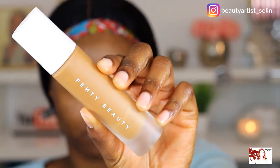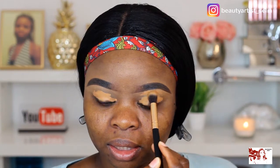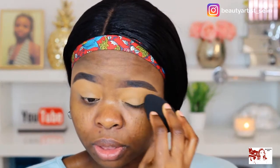So to clean on top of my brow, I'm going to be taking the Fenty Beauty foundation in 420. I use it to clean under my brow bone. I'm going to use this as a base. I'm just going to use my beauty blender just to do extra smoothness. I'm not going to be setting, trust me.